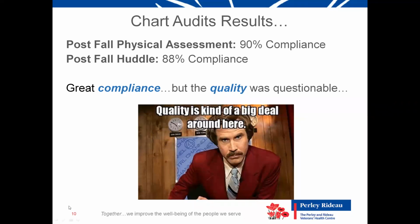In terms of compliance, the data captured showed some awesome compliance numbers. We saw that 90% of the staff were documenting on a post-fall assessment and 88% were doing the post-fall huddle, which was great because it really showed that the staff were adopting the policy changes and changing their practice. But with a closer view of the documentation, we actually saw that the quality of the assessments at the bedside was not as expected. And when we did the mock ministry audits, we found the same thing.